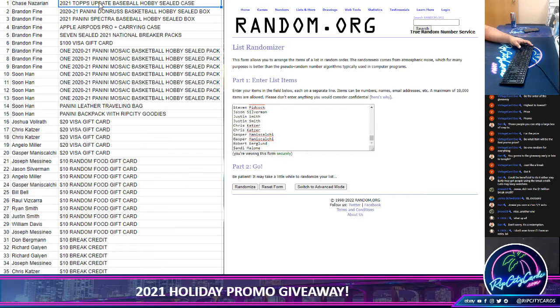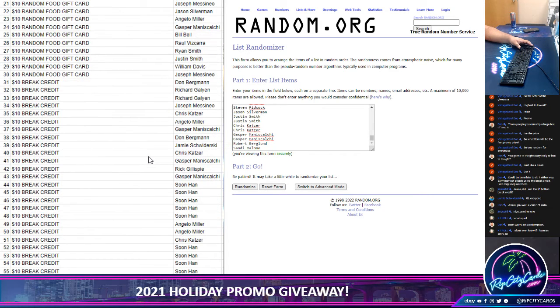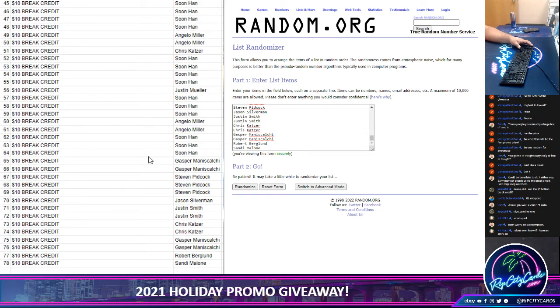So top prize is the sealed case of 2021 Topps Update Baseball Hobby. Second prize, the Donruss Basketball Hobby Box. Third prize, well, maybe this will help you visualize that better. But just put it next to the number. Fourth spot, Apple AirPods Pro with a carrying case. Fifth spot, the seven sealed breaker packs. Sixth spot, $100 Visa gift card, so on and so forth. So I'm going to scroll down just so you can see the names and the prizes. All right, there's 78 total entries there.